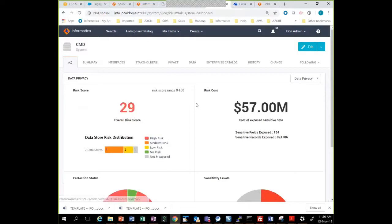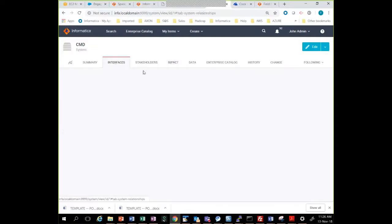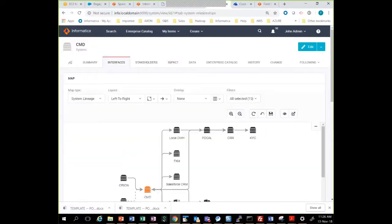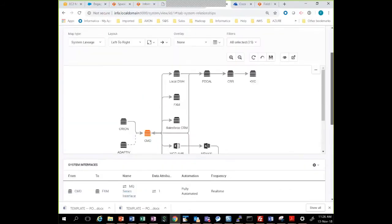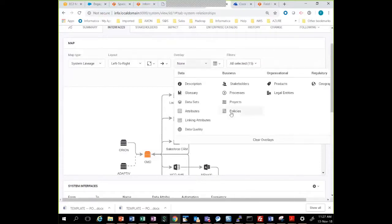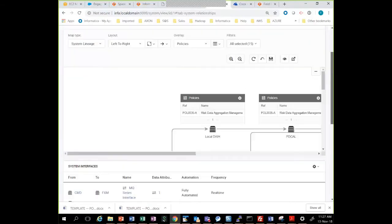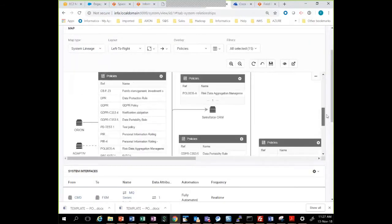So that's it from a data privacy point of view. A couple of other things I want to highlight here is that everything about the system that I need to know is 2 clicks away. So if there are any interfaces, I could see the lineage within how it's flowing through the enterprise. There's the customer master. Are there any policies that I want to highlight that I should be concerned about, that I may want to track?